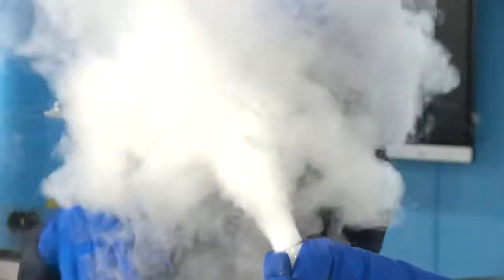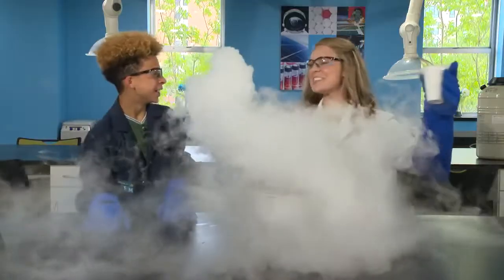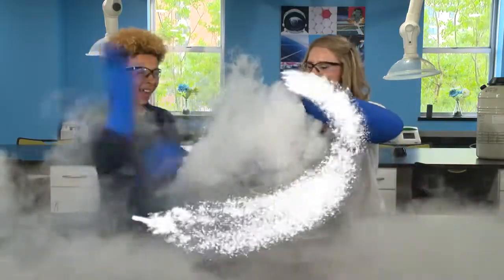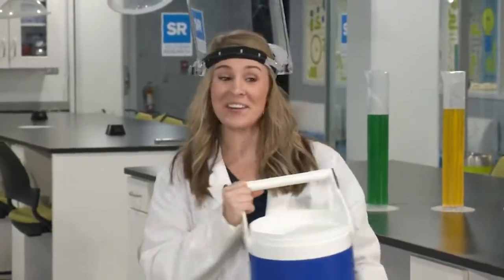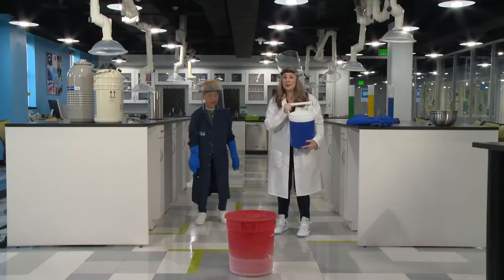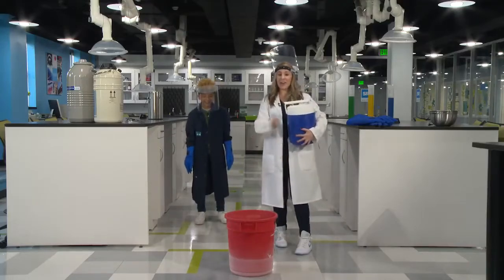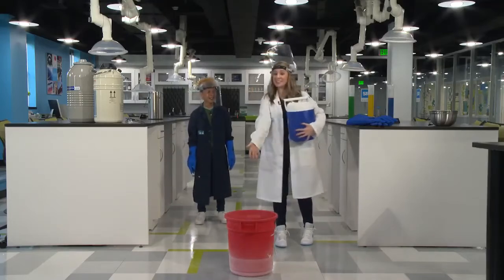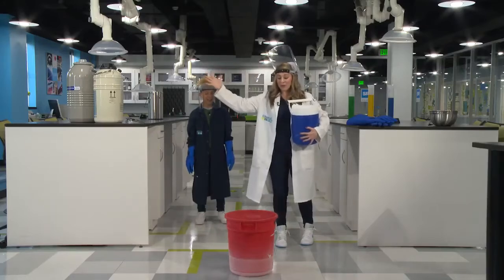How neat is this? All right, yes, this is a pretty cool cloud, but I say let's do this on an even bigger scale. What do you think? Yeah. All right, let's do it. So you saw that small cloud that we created earlier, but we're going to make an even bigger one. What I have down here is a bucket of liquid nitrogen, and then I have some hot water. I'm just going to dump the hot water inside of the liquid nitrogen, and it's going to go boom, and we're going to have an awesome cloud.